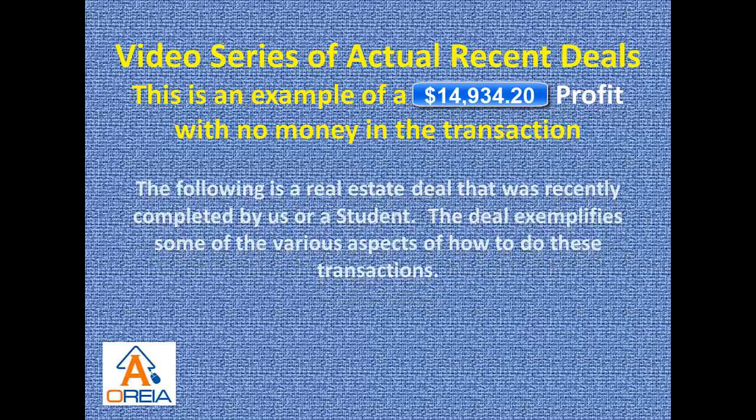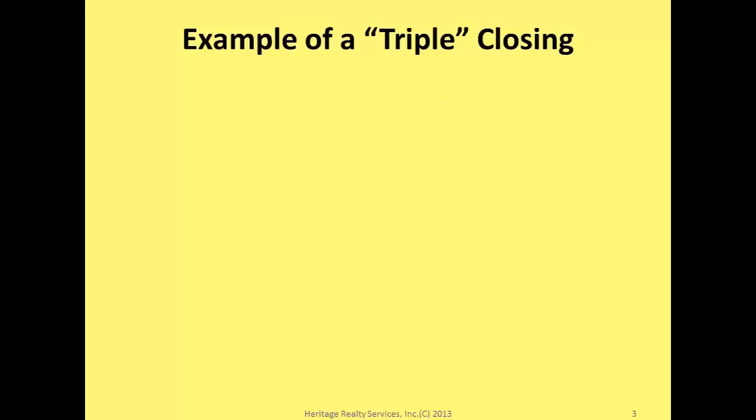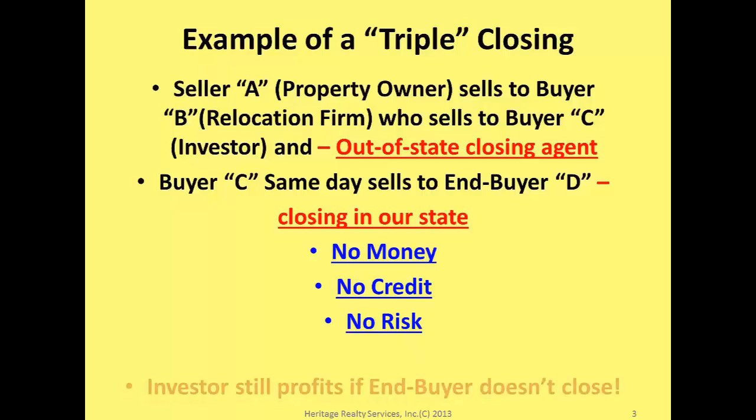The following is actually a real estate deal that was recently completed by a new student, and it exemplifies many of the aspects of how to do these transactions with no money, no credit, and no risk. This is an example of actually a triple closing. This was done with no money, no credit, and no risk. And as I always say, the investor still profits if the end buyer doesn't close.